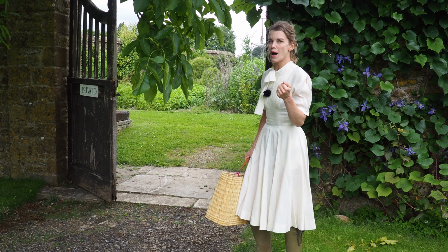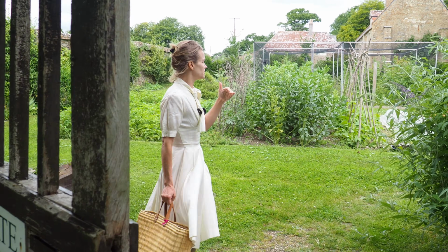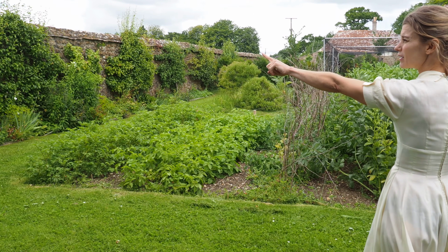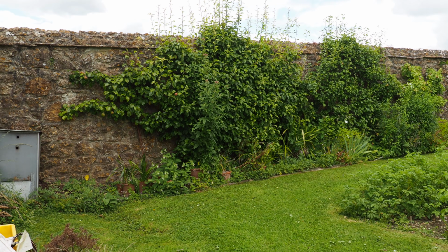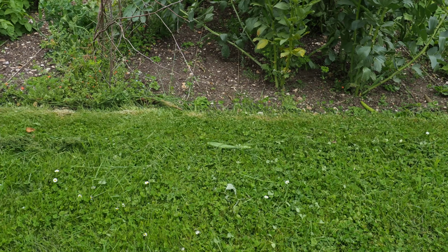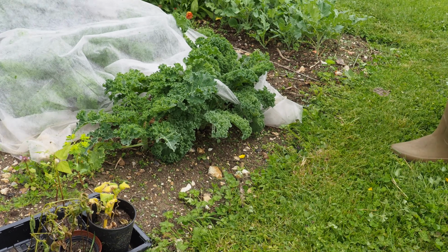That was a whopper. So coming in here into the kitchen garden, you can see we've got the lovely wall there. You've got some pears starting to come out on that one. And we've planted some peas that are coming up here. And look at this absolutely gorgeous kale that's coming up here, being covered.